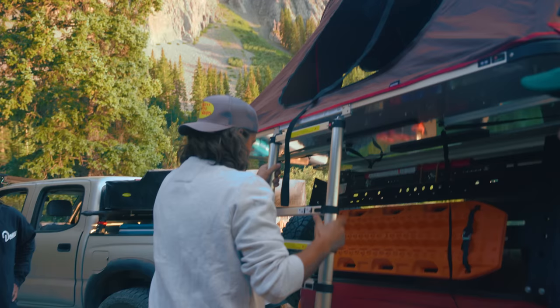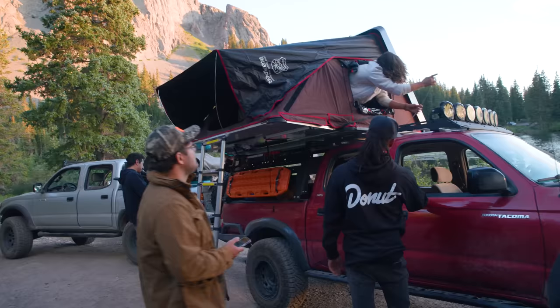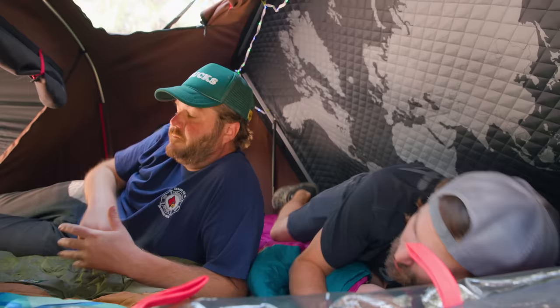And since we have to put this thing on top of the truck, we have a lot of leverage over the suspension on the truck. So anytime you kind of readjust in the night, the whole thing shakes for about 5 or 6 seconds afterwards. It's really kind of annoying.